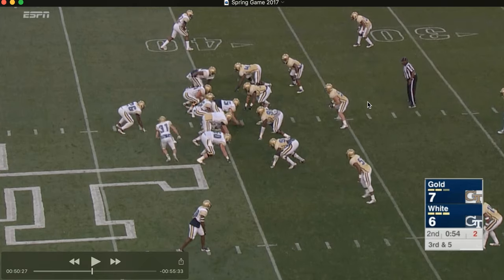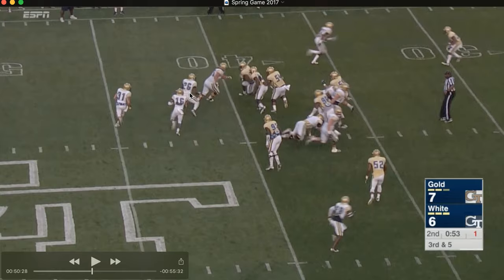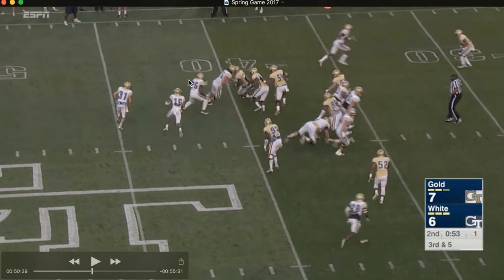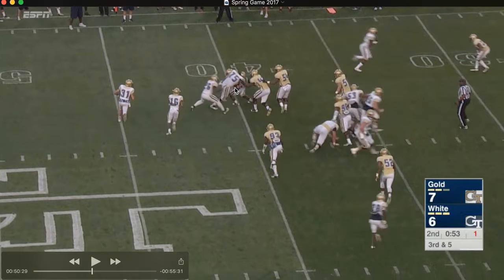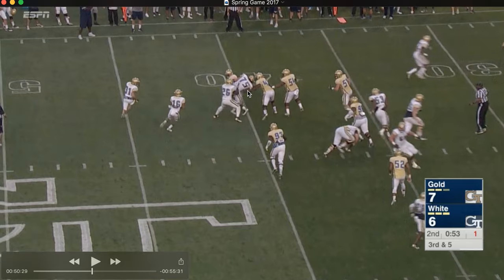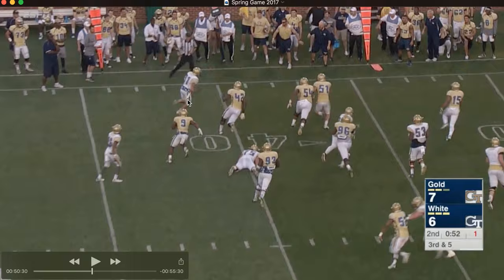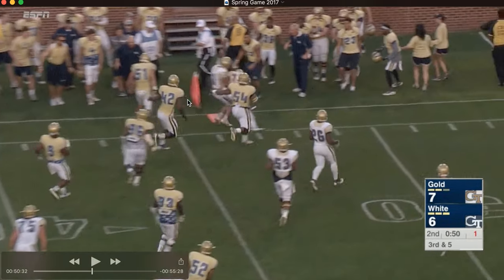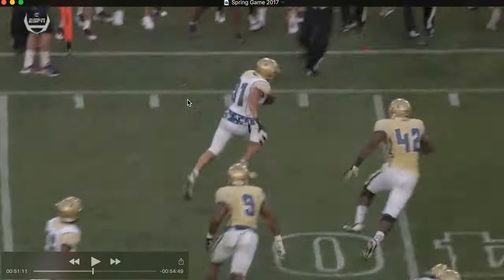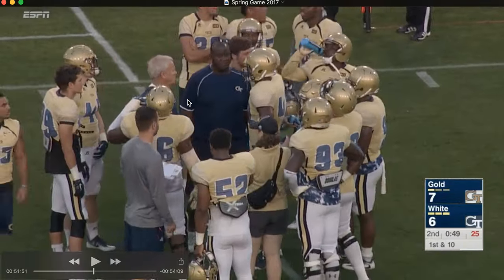What worked out good on this play? Right there, little counter this direction. Counter speed option. Let's see here. Parker takes this guy right here. Here's the pitch guy. Pitch guy's coming in. Causes a pitch. Great job. I think they end up getting a penalty out of that. First and 10.